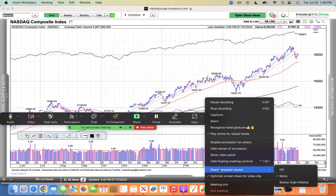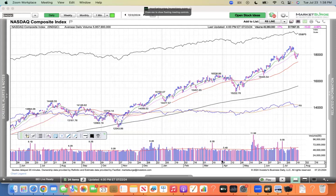You are looking live at a daily chart of the Nasdaq, which didn't do much today. Welcome to my daily review. It's Tuesday, July 23, and the Nasdaq made no progress today. It was down 10 points, which is negligible, 0.6%. You call it flat here on lighter volume.